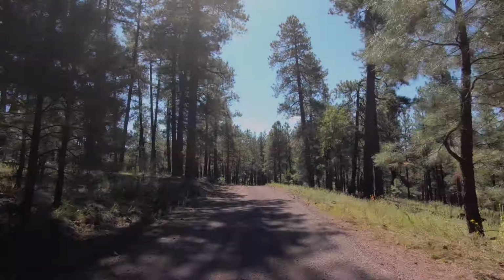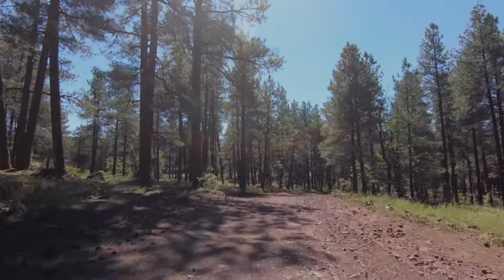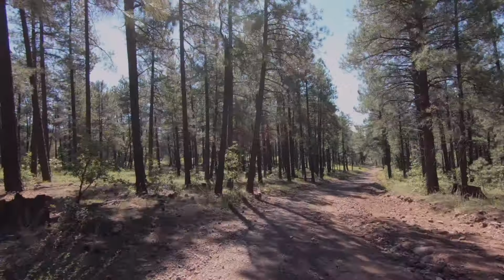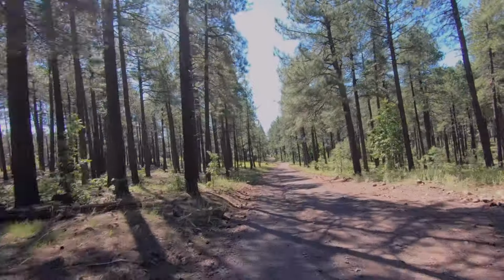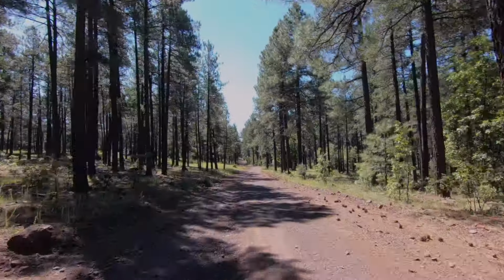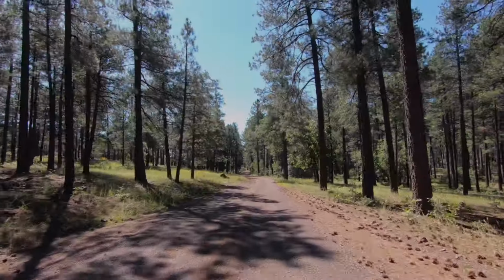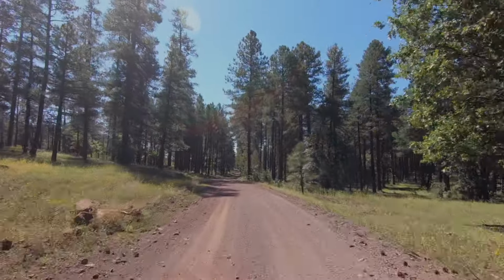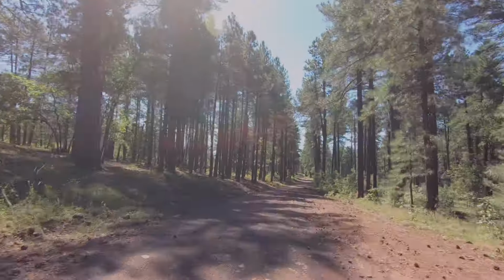And people ask me sometimes, it looks smooth on the video. Well, that's because the camera has a way of smoothing out all the bumps. The GoPros I'm using have stabilization built into the camera, so you don't really see the bumps. I wish our cars would do that, right? But the cameras have the ability through electronics to take out all the bumps, so you don't really notice it.